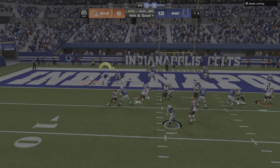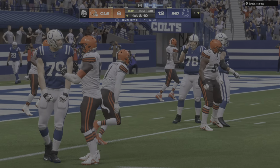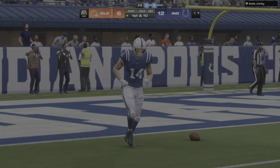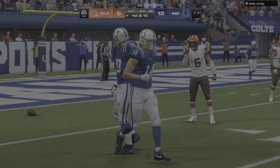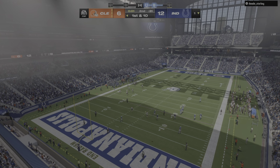They'll throw now on the final play. And it's incomplete. They cannot convert, and they turn it over. They had the play call on 4th and goal, but it's dropped in the end zone. And the Browns are able to come up with a goal line stand.